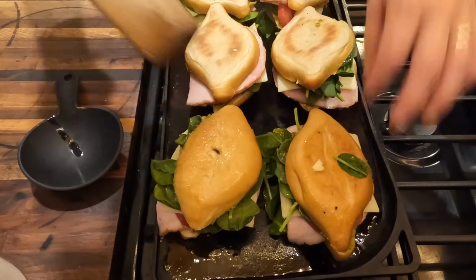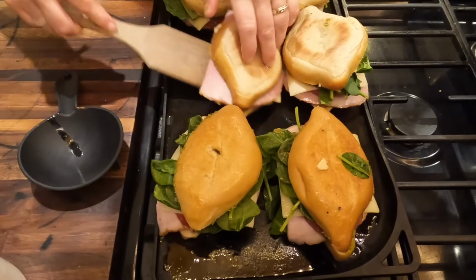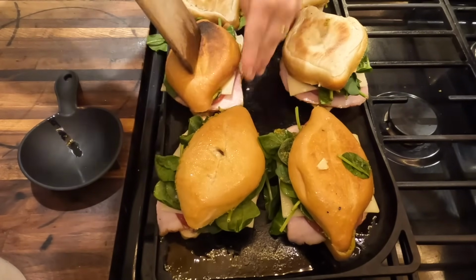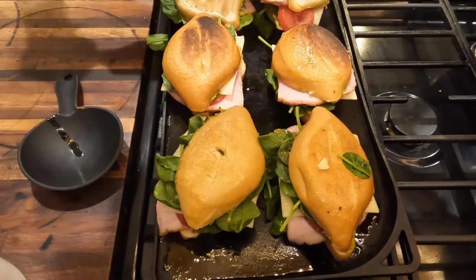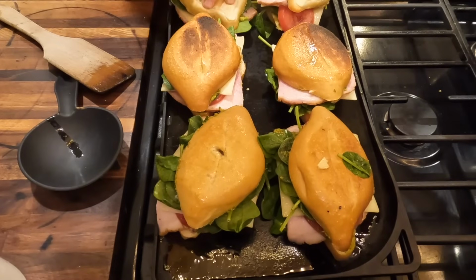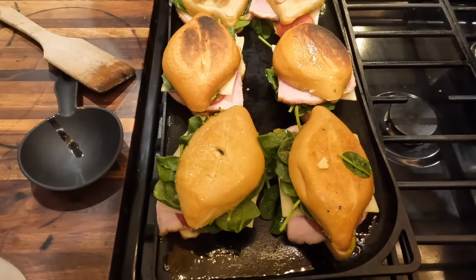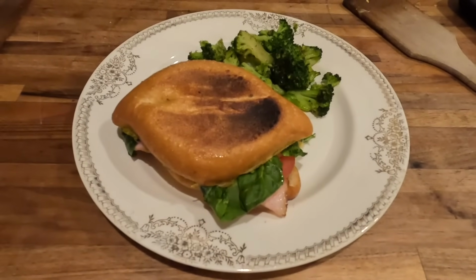I also baked some broccoli, which is super simple to throw together. I just opened 2 packages of frozen broccoli, drizzled it with olive oil, sprinkled it with salt, and cooked it in the oven for about 20 minutes at 400 degrees. What I really like about this meal is how simple and easy it is to throw together on a busy weeknight. It really is a nourishing and easy meal to get on the table on busy nights.